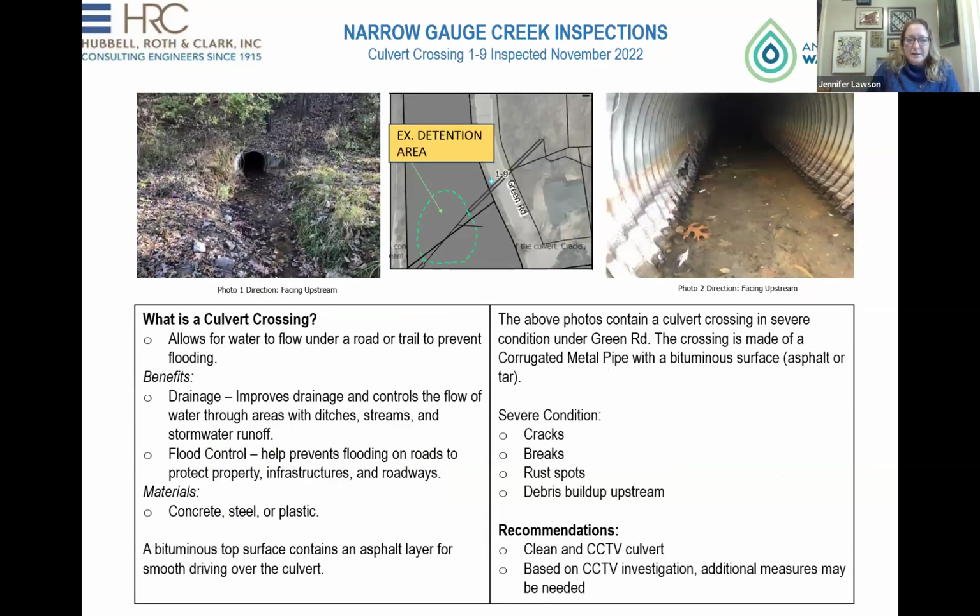The larger inlet pipe, however, is immediately underneath Green Road. This is a private culvert. Green Road at this point is a private road. So the city is not responsible for maintenance of the road, nor any appurtenance or pipe underneath it. So the homeowners association is responsible for maintenance of this.